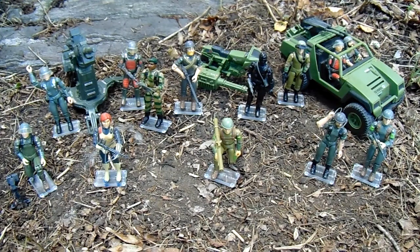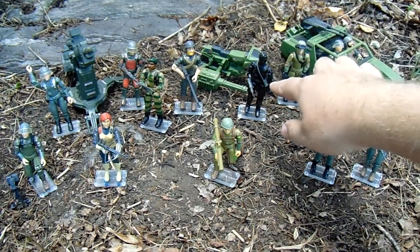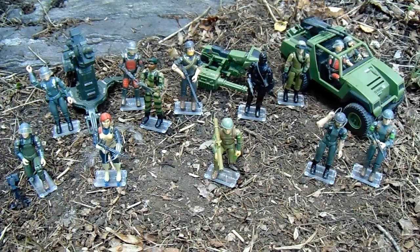On that trip I got Snake Eyes and the Rapid Fire motorcycle, and I remember them being about the same price. I think the figures were like $2.49 and the small vehicles were like $2.99. So I guess I was offered the choice of two figures or a figure and a small vehicle, and that's what I picked, Snake Eyes and the Rapid Fire.